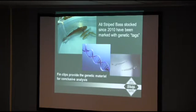So when we get a fish on the spawning grounds, or a fish anywhere for that matter, we can take a fin clip and we can know definitively whether or not it was a hatchery fish. And this was a game changer for us. We're leading the pack in striped bass management with this technique because it's definitive. Before, we were using tags and other marks that fade or fall out, but the genetics of the fish never changes. So that's allowed us to have much more conclusive answers to some of our management questions.